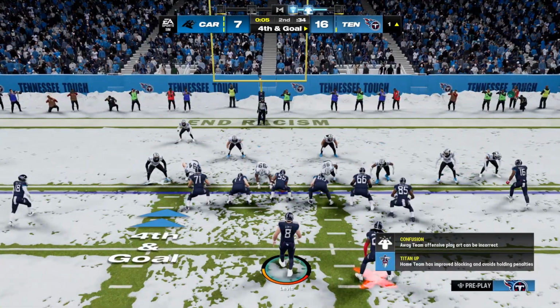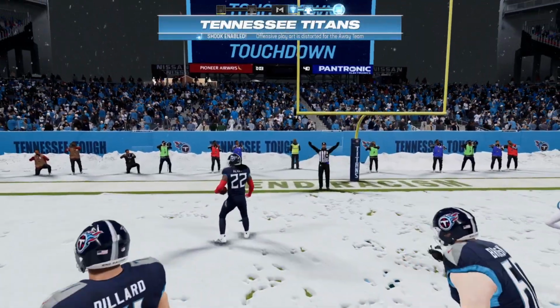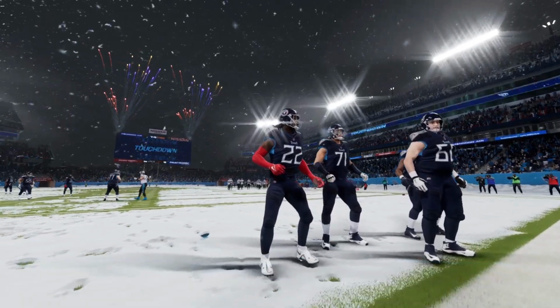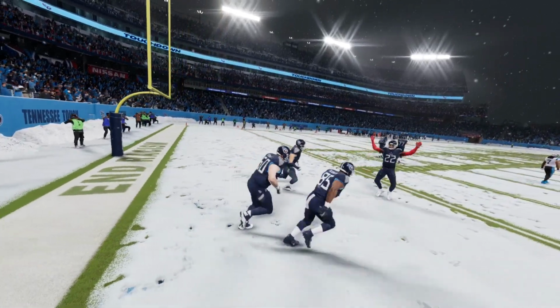And likely time for one final play here in the half, so they will go for it on 4th down. They'll run. It's Henry. And this time he is in. Derrick Henry in the final seconds of the first half. And the Titans would extend their lead here just before halftime.